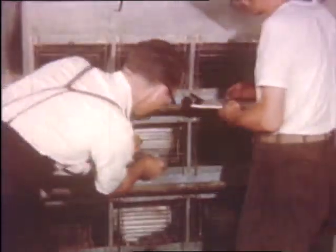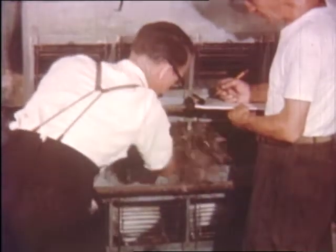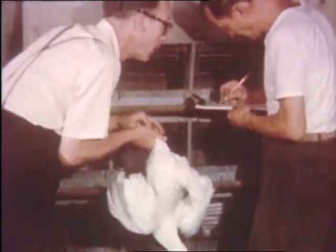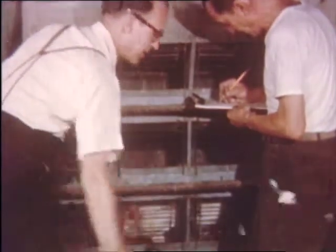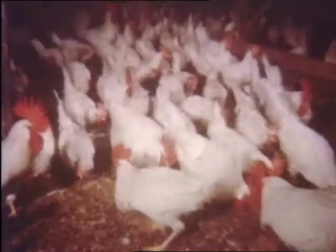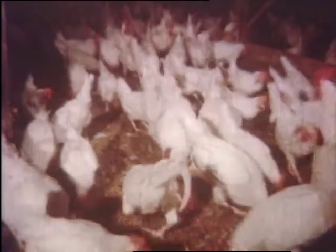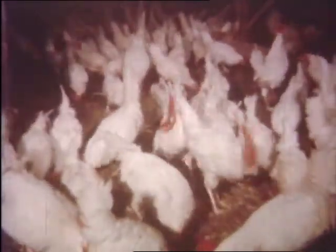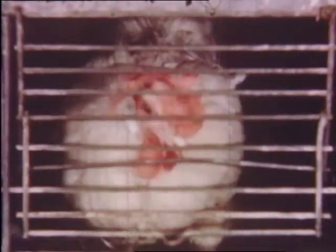And it's the trap nest that lets you keep a record of how well each hen is laying. It's records like this, too, that help in developing the chicken of tomorrow. You can't take it for granted that every hen is earning her keep, even though laying an egg ought to be easy for any chicken. That's what you think, big boy.